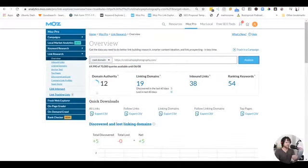All right, so you have a 12, which is, I mean, it's pretty good. Again, I see 12s on the first page of Google. Not a lot of linking domains, not a lot of links, but you do have a decent amount of keywords. And I want to take a note here.